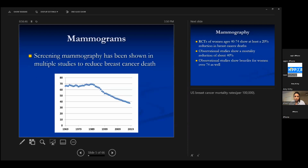So, screening mammography came out in the late 80s, and since that time, we've shown a significant reduction in breast cancer deaths. So this is breast cancer deaths per 100,000 women. And you see that in the late 80s, with the introduction of mammography, there was a reduction in breast cancer deaths by hundreds of thousands of women.